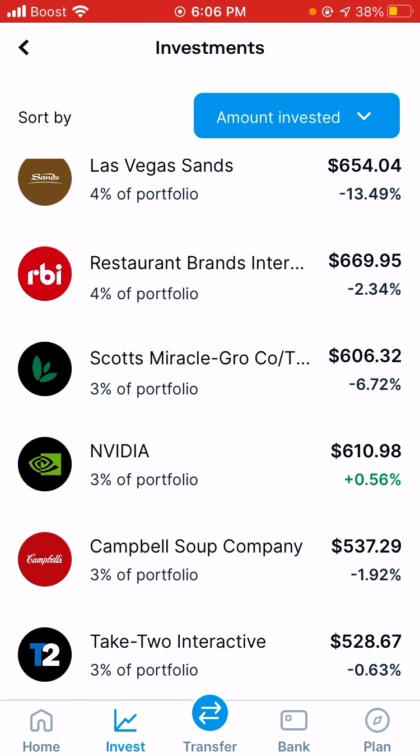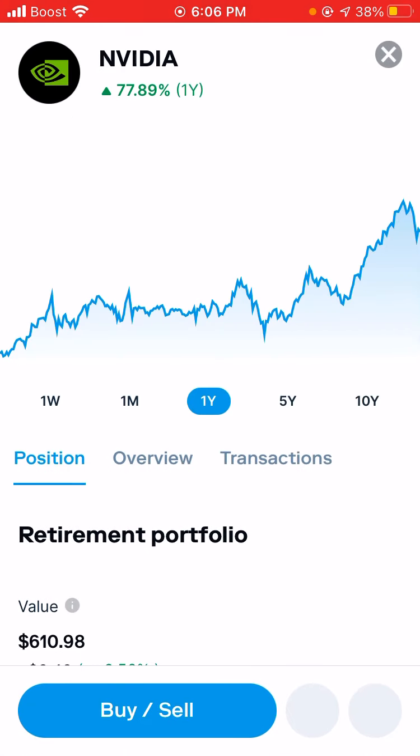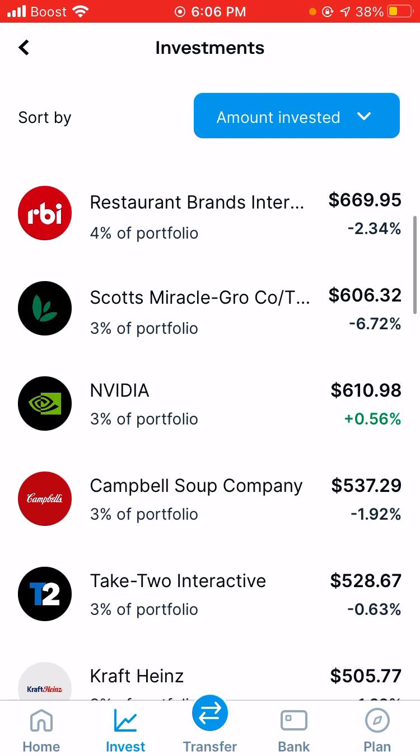After that, we have Scotts Miracle-Gro, NVIDIA, which had a 4-to-1 reverse split today, actually. So I really like NVIDIA. NVIDIA has been one of the best performers now for multiple years. It's a great company. It's an amazing stock, and I have a lot more hope in a company like this than I do something like Las Vegas Sands.